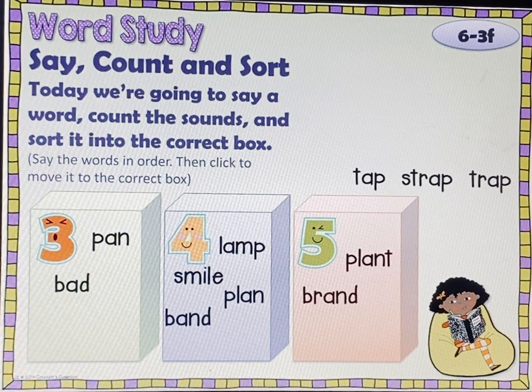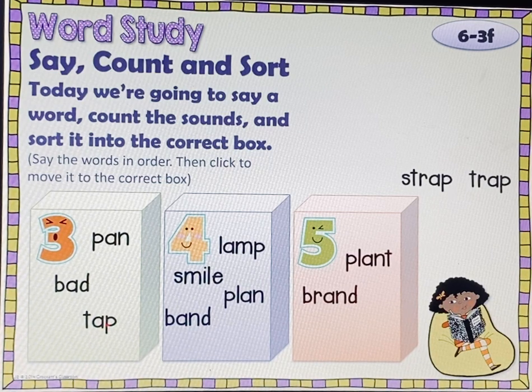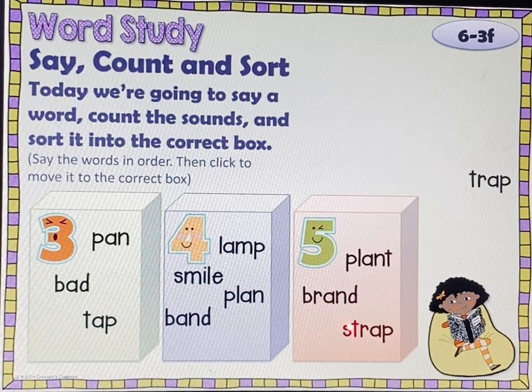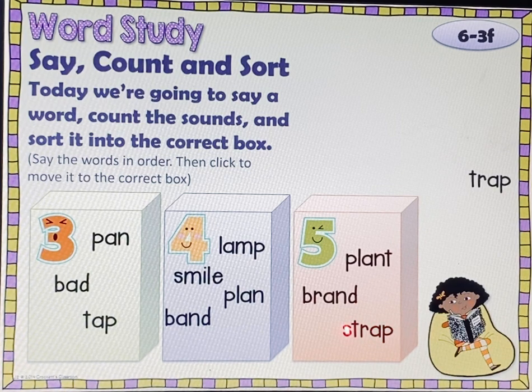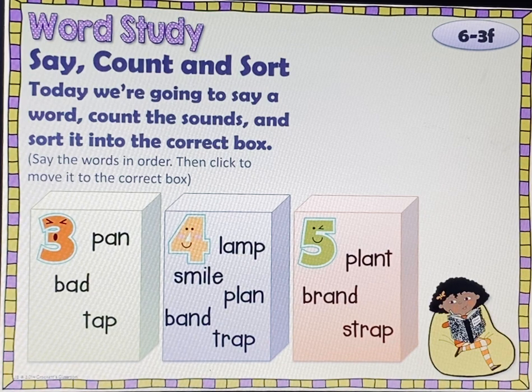Tap. T-A-P, tap. Strap. St-R-A-P. We could hear all of the sounds. 1, 2, 3, 4, 5. St-R-A-P. Trap. T-R-A-P, trap. Did you get them right?